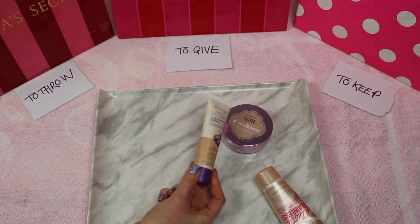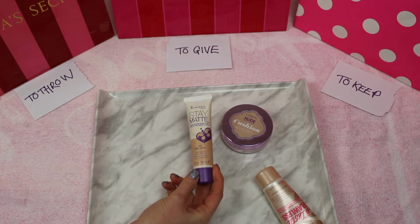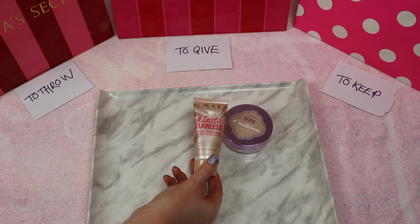Next, moving on to the Rimmel Stay Matte. I really didn't like this foundation. It was just not my cup of tea at all, so I'm going to throw this away because it's quite old. The other Rimmel foundation is the Insta Flawless.